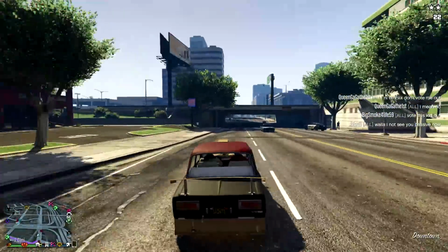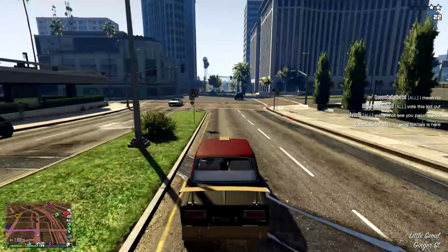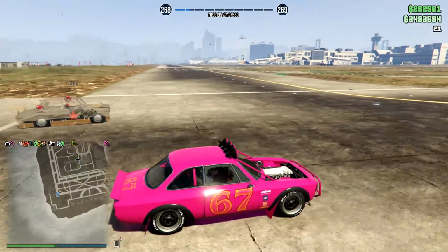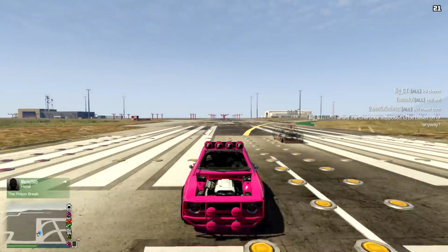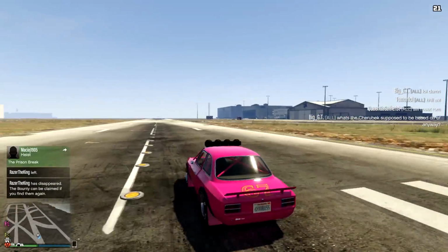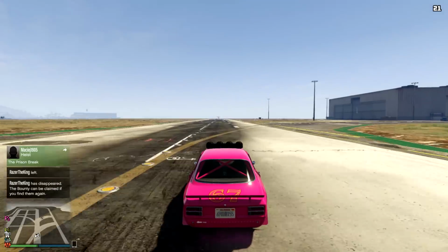Don't expect it to beat a supercar or anything like that, but just looking at it, it goes pretty fast. Comparing it to the Michelli GT, you can see here on the airport, I did two little tests going in a straight line. The Michelli GT actually gets a better start because it has a little bit better acceleration, but the Cheburek beats it in the straight line in top speed. So that just shows you the speed on this vehicle compared to the other new vehicle.